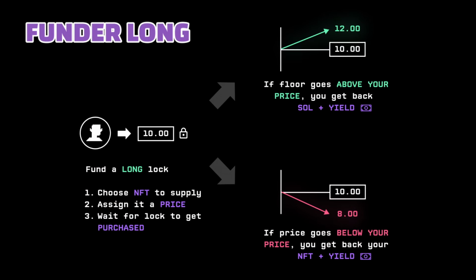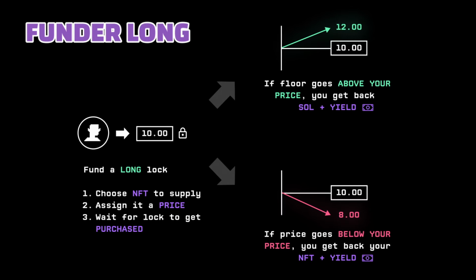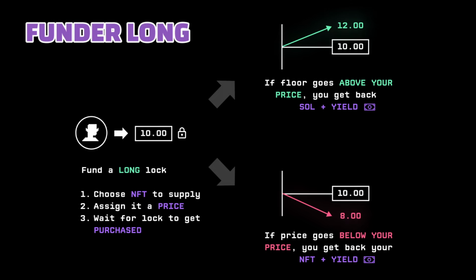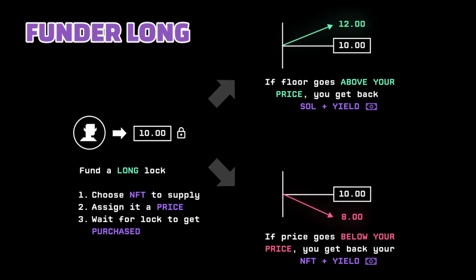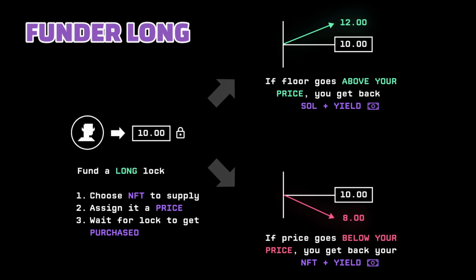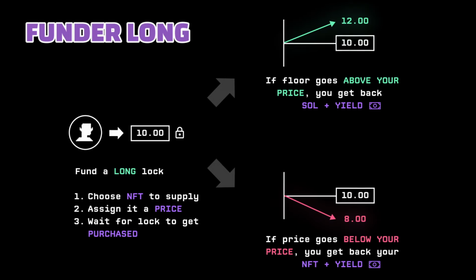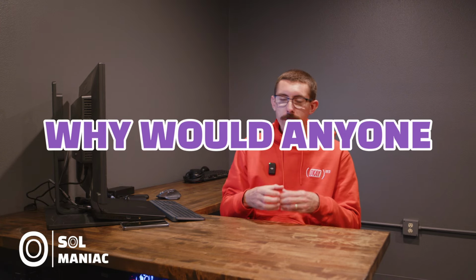So an investor locks in a long price at 10 Solana. If a long lock is purchased by a taker and the price rises above the floor value that they locked their price in, the investor would then get back their SOL and yield. If the floor value would drop below their lock price, then the investor would get back the NFT and their yield in Solana. So why would anyone actually fund a long?